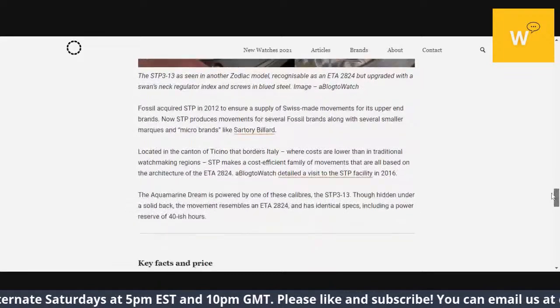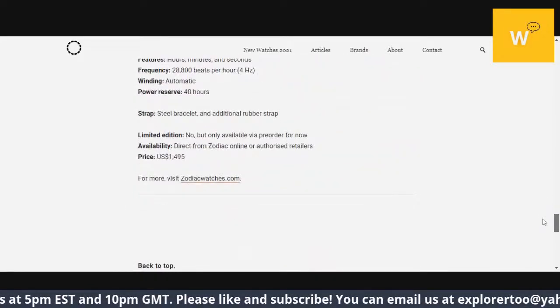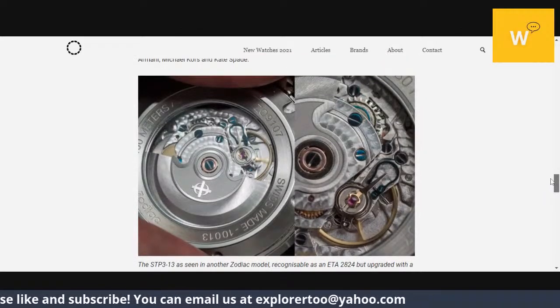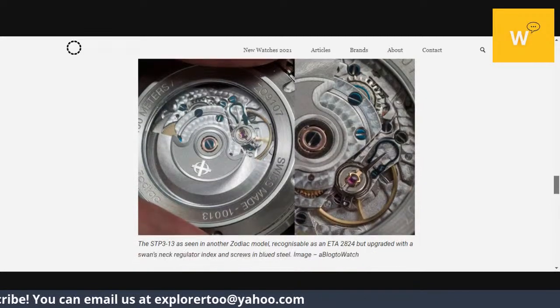So this is a really nice watch, I think. I love the color scheme on this. Really like it. Yeah, and I like the decoration on the movement, as you can see there.